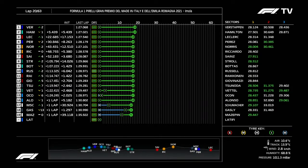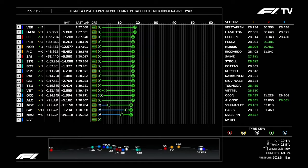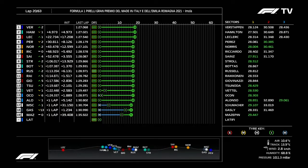Understood, Max. And what the team is saying to him is, look, fine, but don't burn. We need to get further into the race before you burn these inters up.